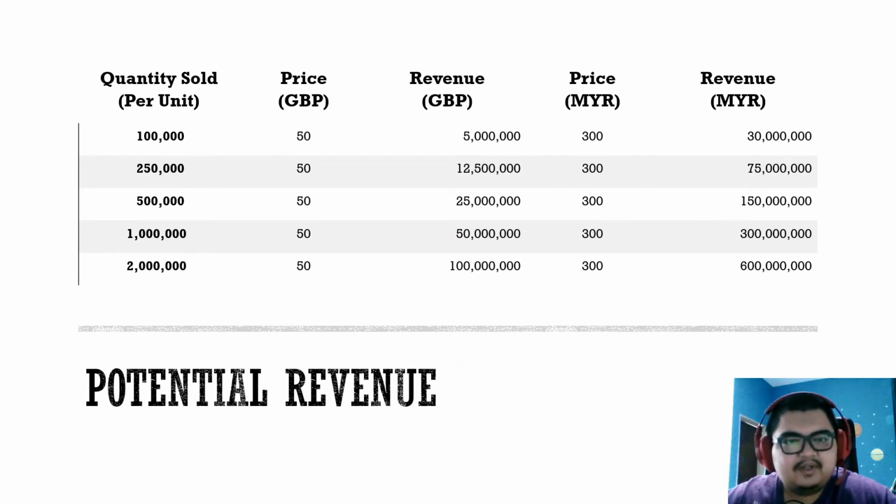Now, of course, the claims before must be backed by statistics. So this is the potential revenue that Formula One can make based on 100,000 units sold, 250,000 units sold, half a million units sold, 1 million or 2 million units sold. This projection is based on statistics that they are able to sell over 3 million copies a year. So these projections are not far-fetched in itself. So they can earn a range from 5 million pounds to over 100 million pounds, or in ringgit terms, 30 million ringgit to over 600 million ringgit. So as you can see, if they can curate and keep the cost down, the revenue is there, and therefore they can definitely make a profit.